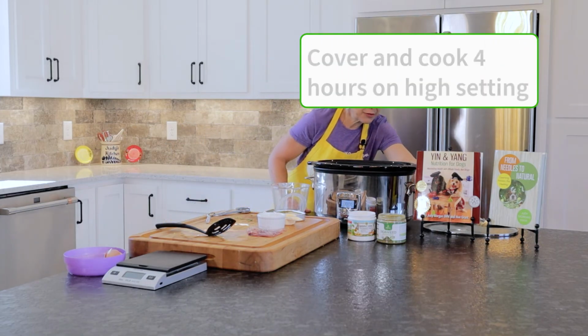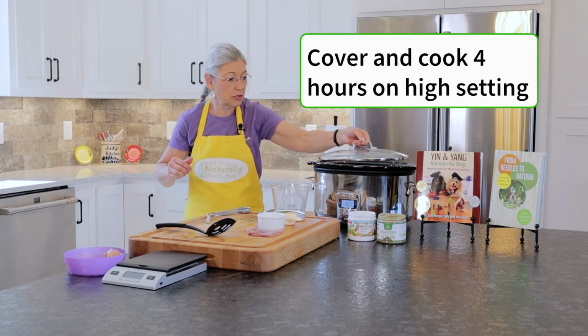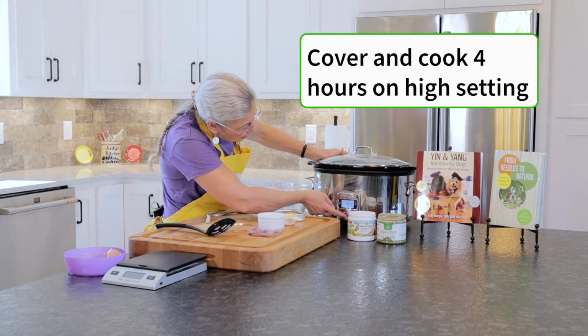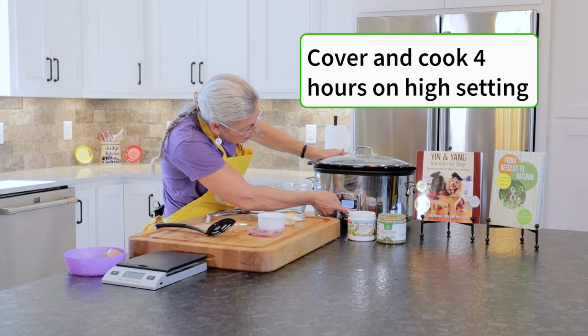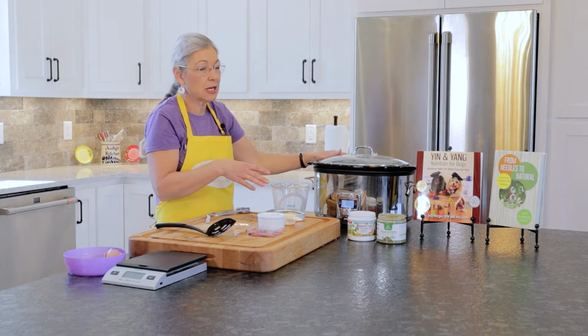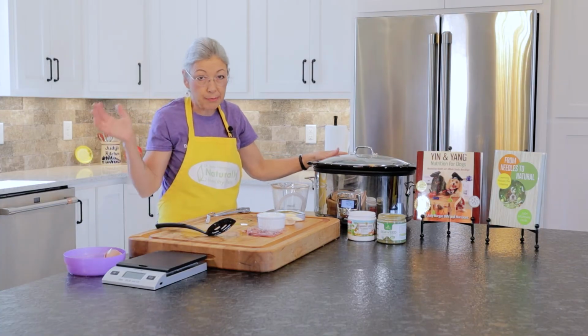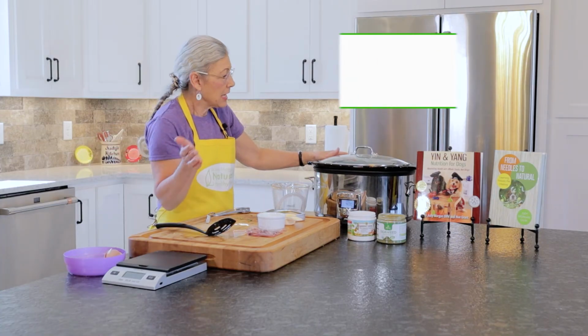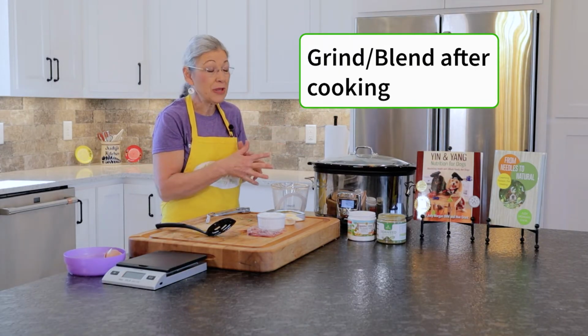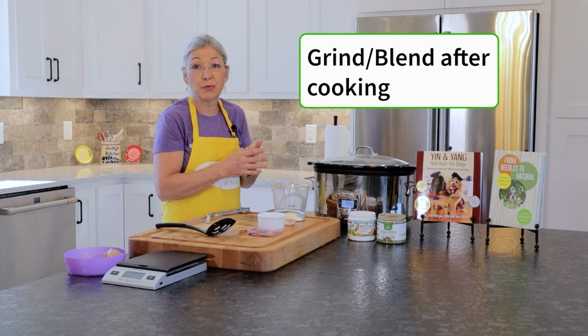So we're going to cover our slow cooker, which is announcing that it wants to be set. Okay, so I am going to cook it for 4 hours on the high setting. I have a low or a high. So I'm going to do 4 hours on the higher setting, which is still a low temperature compared to baking something in the oven. And when this is done cooking, we'll run it through our food processor, puree it, be ready to serve, and our pets will be very happy.